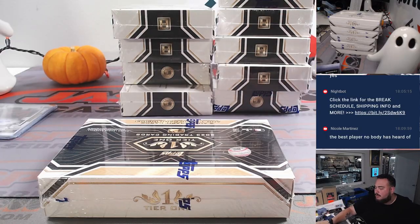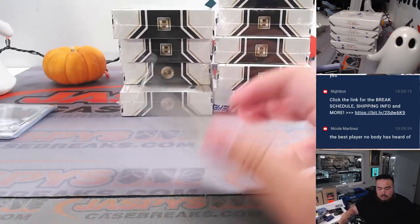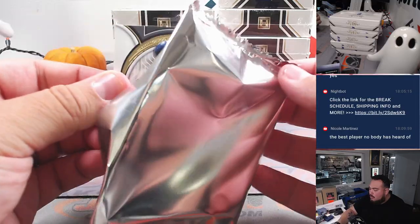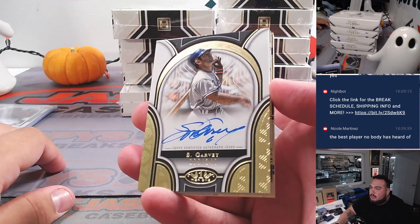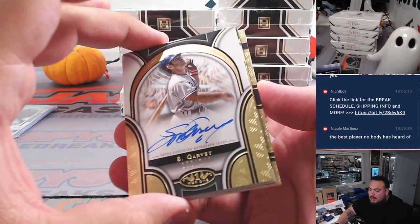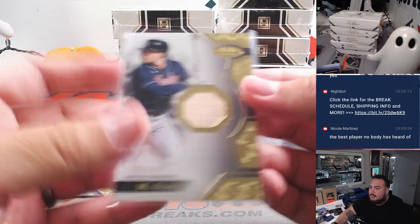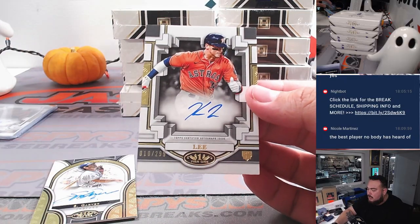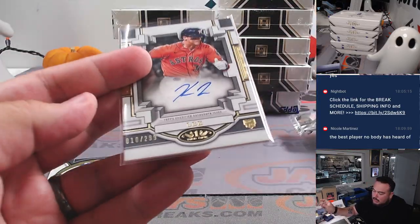Okay, a couple hits for the RMB on the board. How about a Steve Garvey? Dodgers. That is 199 out of 249. David with that one. We got a Matt Olson for the Braves. And then we got Lee for the Astros to 189. Houston, 11-team RMB. Corey Lee. That is 10 out of 299. Zero going to Alexander.